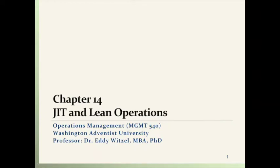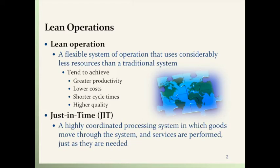This is Chapter 14, Just-in-Time and Lean Operations. So lean operation is a flexible system that uses less resources than a traditional system. So you tend to have greater productivity, lower cost, shorter cycle times, and higher quality. Just-in-time is really a highly coordinated processing system in which goods are moved through the system or services performed just as they are needed.